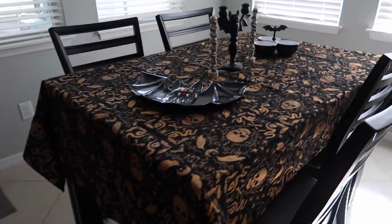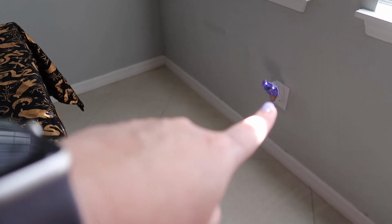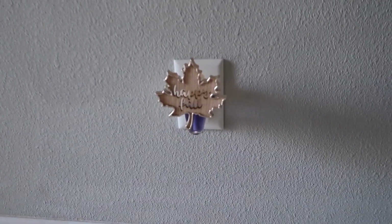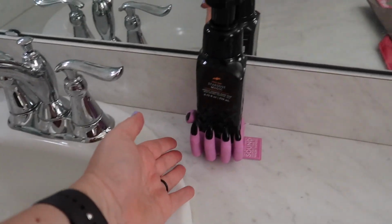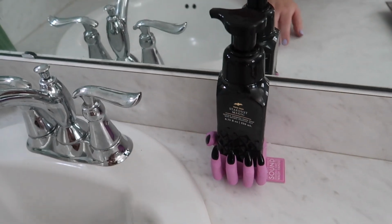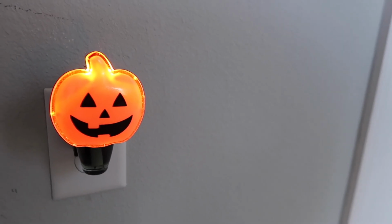Like I said, I'll do a montage later, but here's the wallflower tour. So I've got the little bat down there. Got my little happy fall leaf there. The ghost is in the guest bath, as well as the hand, which I need to cut the tag off of. And then the pumpkin is in my office.